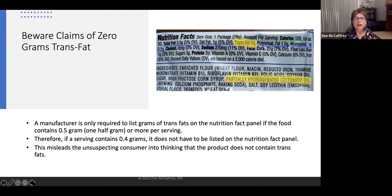And so that's why I always encourage people to read ingredient lists, because if there is trans fat in the product, they still have to put it in the ingredient list. For example, in this particular product, I don't even remember what this is, but it does have partially hydrogenated cottonseed oil in it. But over here, it says 0 grams of trans fat. So if people weren't looking here, they would think, oh, there's no trans fat in this product. It could just be that it's less than half a gram.